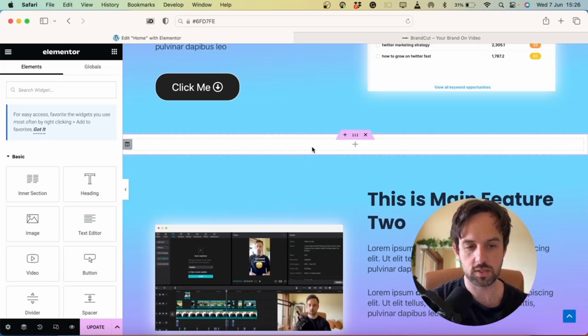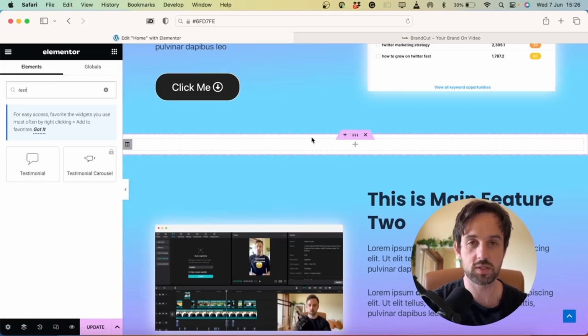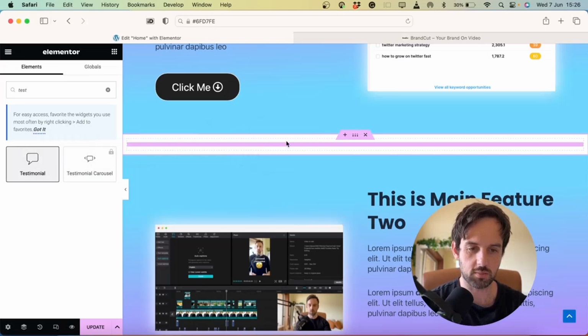So what we want to do is, like we're adding any other block, you want to click on the plus, you want to come over to the left-hand side, and we want to search for testimonial. Now we can see there's 2 options here. One is the paid one, which will give us a really nice carousel, and the other is actually just going to be a single individual testimonial. So for now, unless you want to go looking for fancy plugins, we're going to just use this one. So let's just drag that block in.